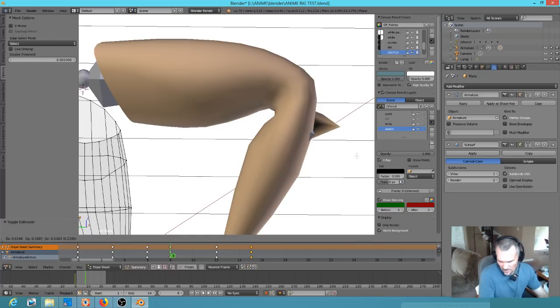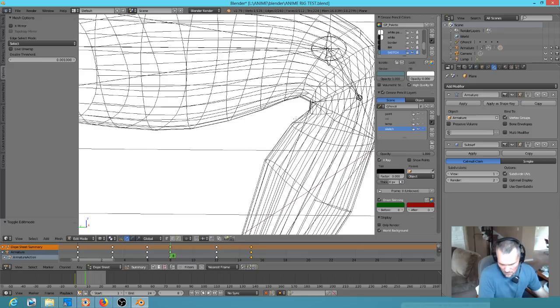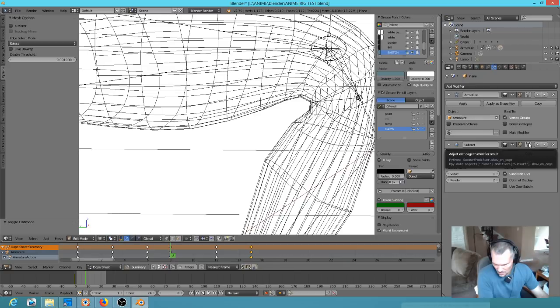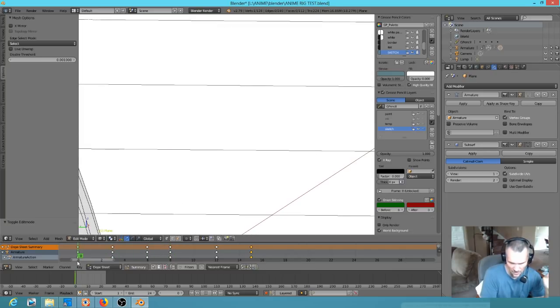Okay. Now I think we might have, okay, yeah, that works. I need to go into wireframe mode. Okay, and what I'm wondering here is, okay, yeah, there's some definite weirdness associated with what I'm trying to do. Maybe it's the subdivision surface. So I'm going to say, let's apply that, and that works. Okay, so now what I want to do, again, this is not best practice, but for this quick and dirty animation, it should work okay.